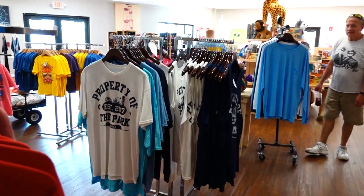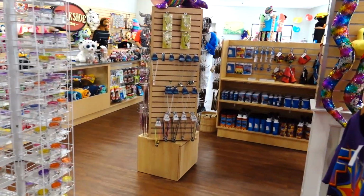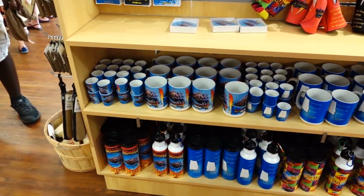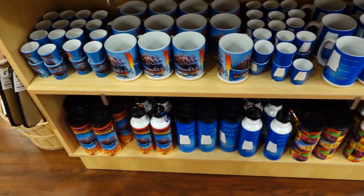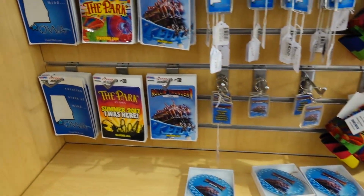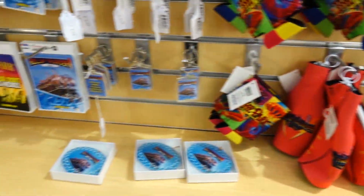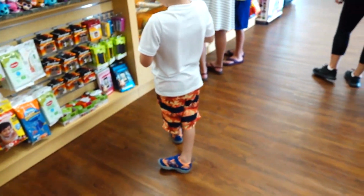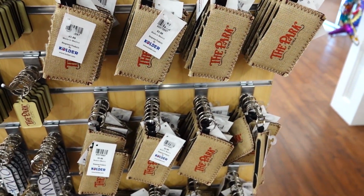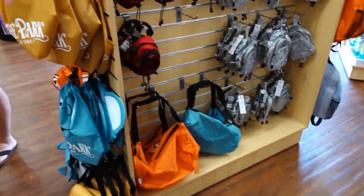But I'm going to show you around a little bit over here too. Just give you a little taste of what they have in the gift shop. I know some of you guys like to see the gift shops. They have mugs, little bottles, shot glasses, stickers, keychains, koozies, pretty much the whole lot. You guys probably know that I collect pins. If you didn't, that's my main collection. I do pins at parks. I haven't seen one here, but I'll have to check.